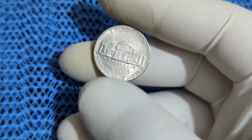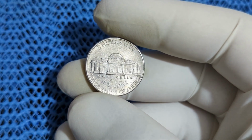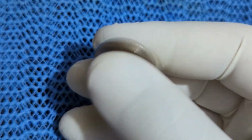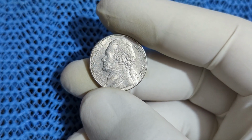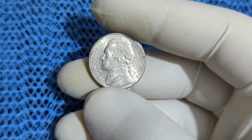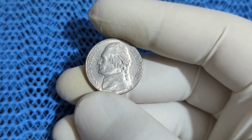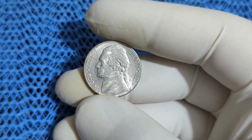Mint marks are small letters stamped on coins to denote the mint where the coin was struck. For the Jefferson nickel, the D stands for Denver. This mint is one of the largest and most prolific producers of circulating coins in the United States. Because the Denver Mint produced so many 2002 nickels, these coins are generally considered common in circulation. However, not all 2002 D nickels are created equal.